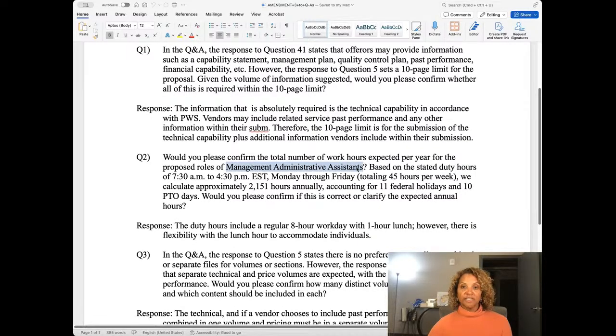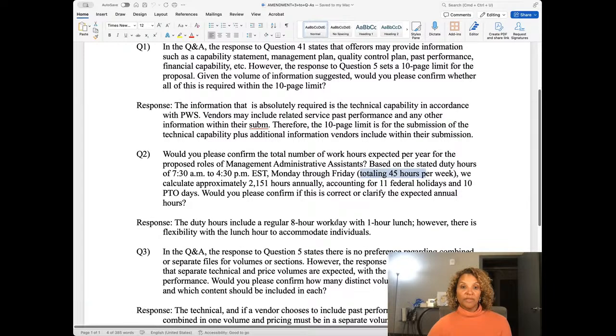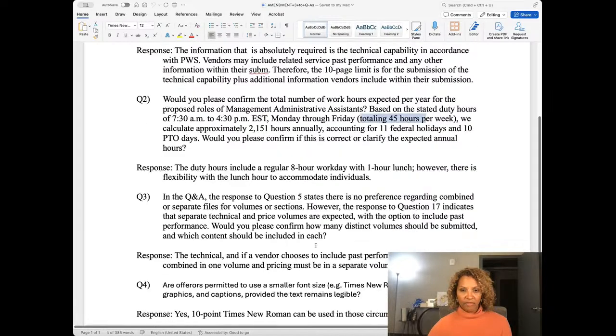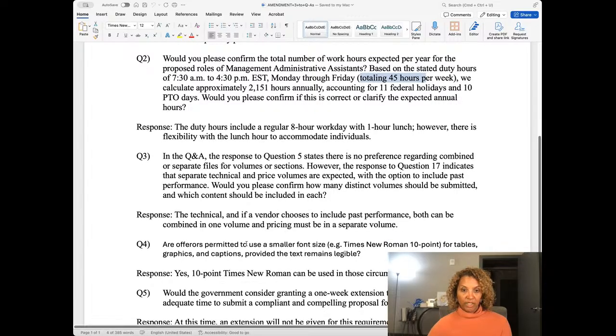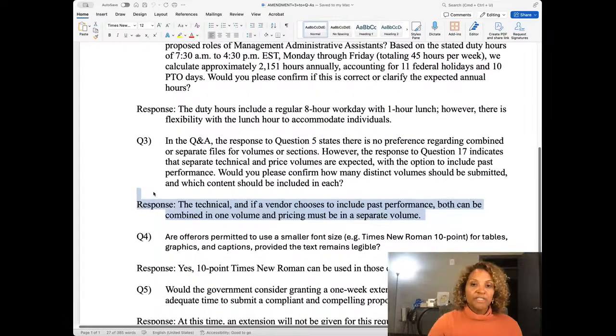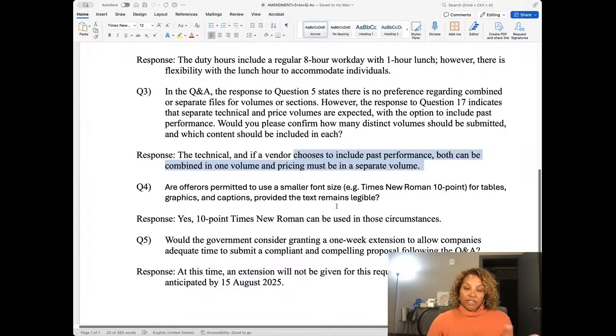So there's management assistance, 45 hours per week. 10-page minimum, or max, it looks like. 8 hours. Okay, and here's what's interesting. Oh, Kizzy, you always need past performance. You see right here, if a vendor chooses to include past performance. So it looks like past performance isn't even required. If you all see that, type yes. Type yes. If you see past performance, it seems like it's not required.